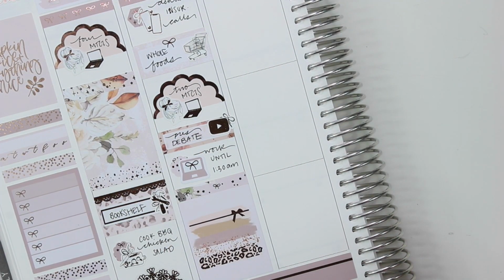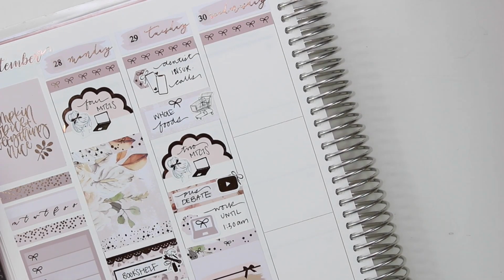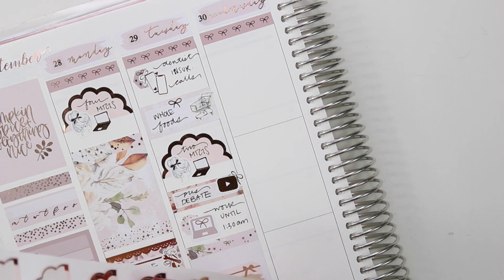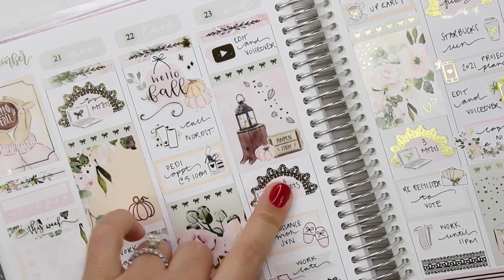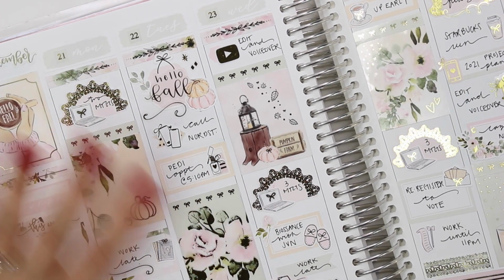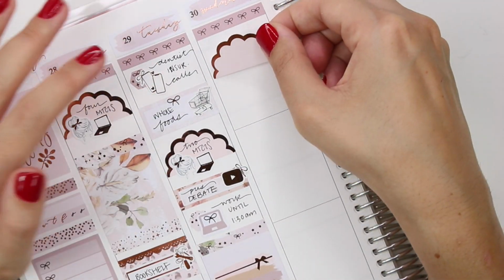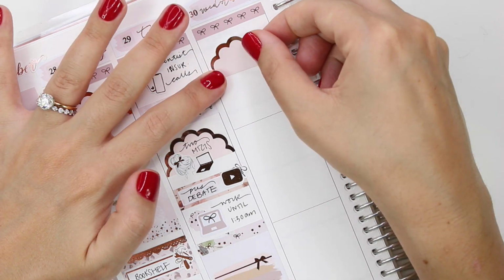I also did some other stuff. I wrote down Steven made some honey garlic salmon. That was really good. But this is what we got. Normally I like to space things out so every column looks a little bit different, but I don't love how... I feel like I just want this to be a little bit more symmetrical for whatever reason. I don't know why I'm feeling that way, but I totally am.